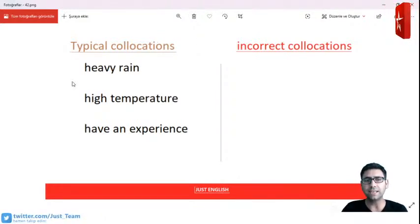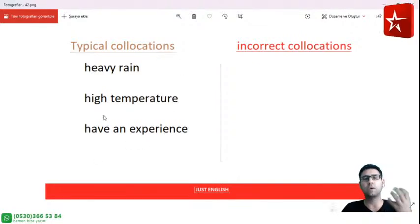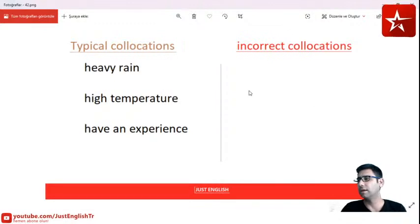Okay. So these the ones you see on your left here on the screen, they are correct. That's how we use them. And here on the right side of the page we have incorrect collocations.